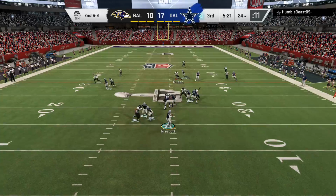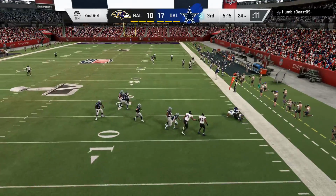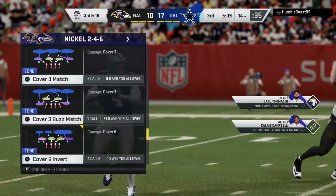On 2nd and 9, Prescott. Flushed out right. And he's taken down, trying to do a little too much, getting outside of the pocket, and it results in a sack.